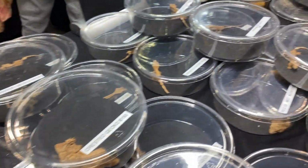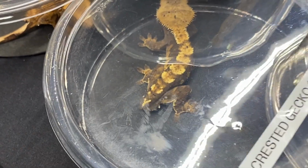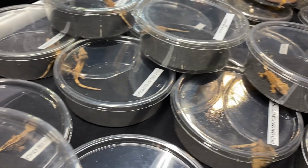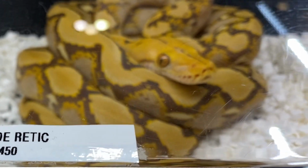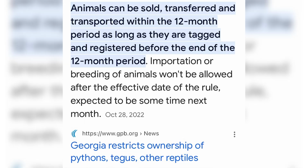We also had these crested geckos for sale over here, and half of them were actually missing their tails. And fun fact, crested geckos can't actually grow their tails back. They also had hognose snakes for sale and reticulated pythons? I thought they were banned in the state. Well, not entirely, because the law that is supposed to be banning giant snakes like reticulated pythons will actually go into effect in December. And for now, they're still allowed to be sold if they're pit tagged.